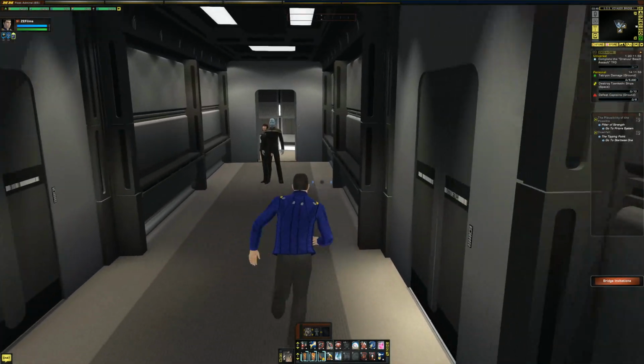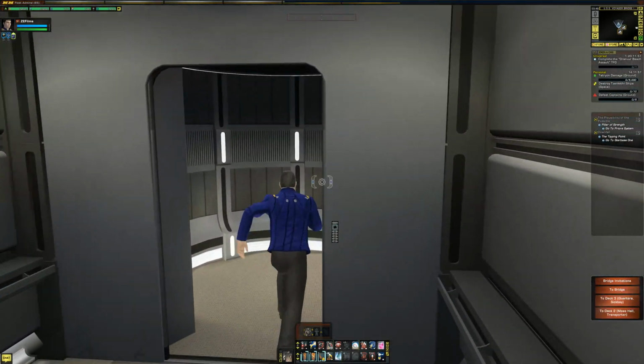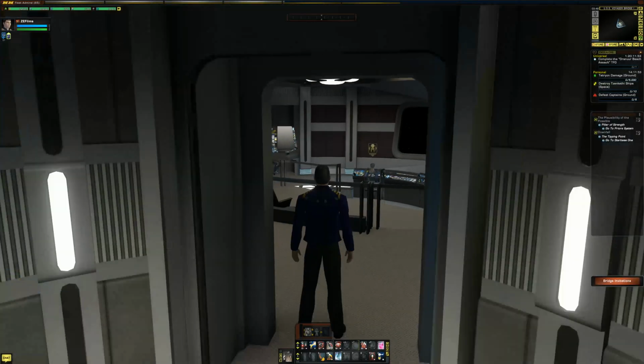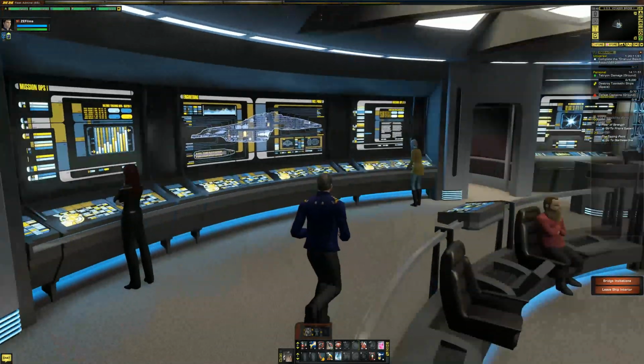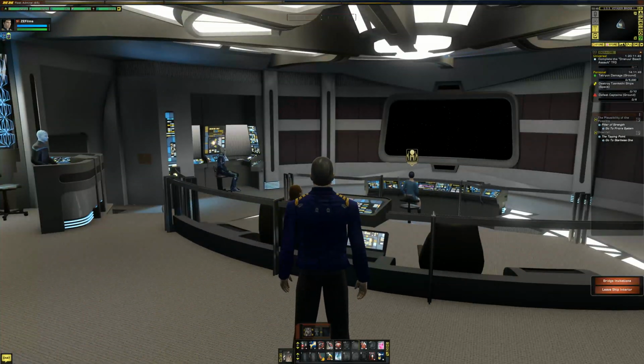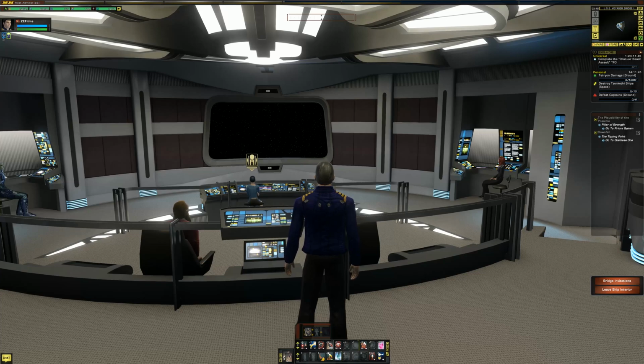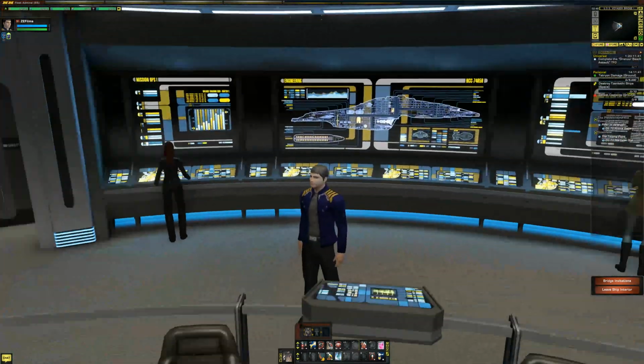And then as usual, you have to run back to the turbo lift and then go to the bridge. You can't use the transporter bay or transporter pad to get off the ship. You have to hit the leave ship interior from the bridge. So yeah, that's it for this interior review. I hope you enjoyed it.